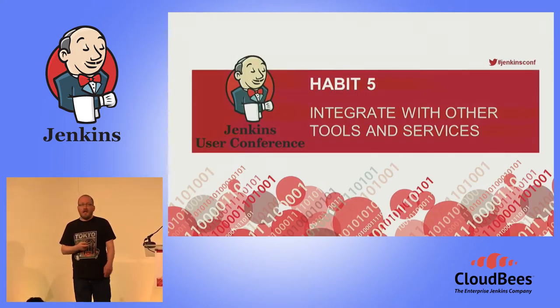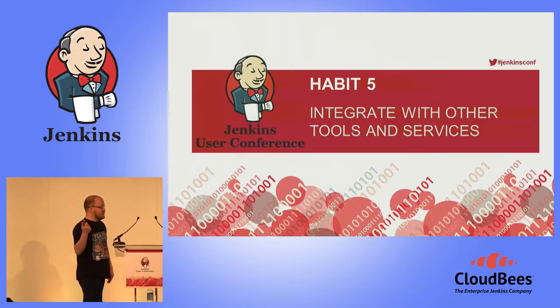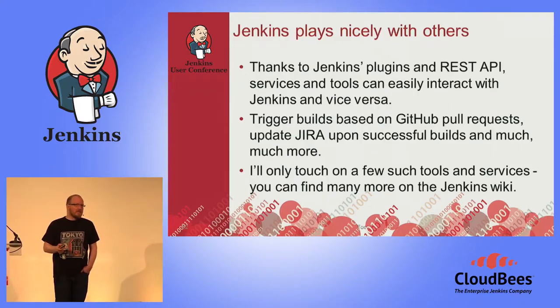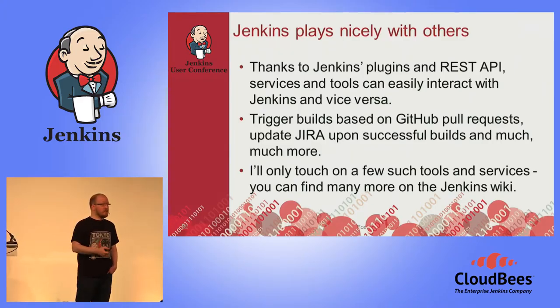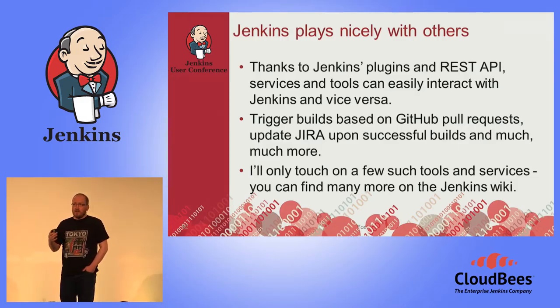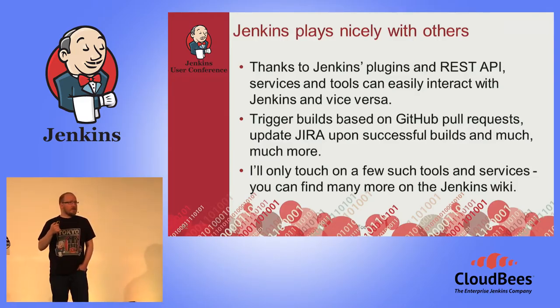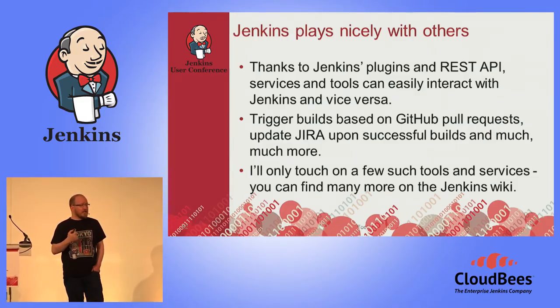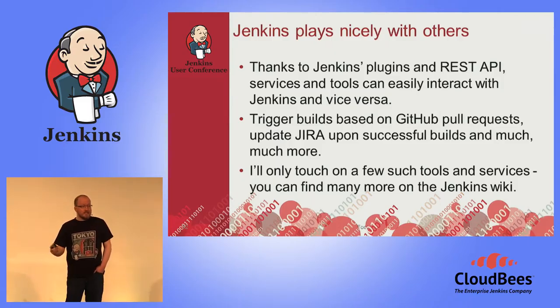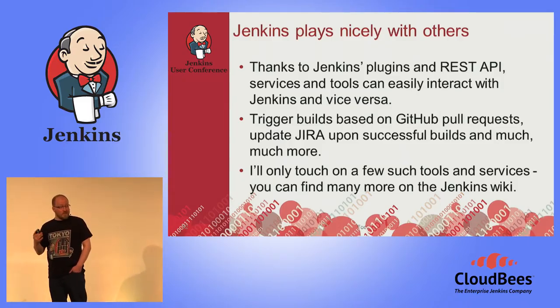Fifth habit, integrate with other tools and services. So like pretty much anything else anyone's actually using these days, Jenkins plays well with others. It integrates well with other tools and vice versa, either via Jenkins plugins or the Jenkins REST API. It's really easy for other tools to talk to Jenkins, and it's obviously very easy for Jenkins to talk to those other tools. You can trigger builds based on GitHub pull requests, you can update Jira upon successful builds, and a lot more.